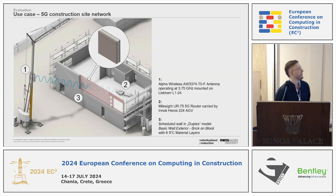So here you can see our setup on our site. We run a 5G construction site network. We have an Alpha Wireless antenna on one of the cranes, a MySite 5G router carried by an INOC mobile platform, that's the robot I just introduced, and a scheduled wall. Here it's a duplex brick on block 6 material layer wall.